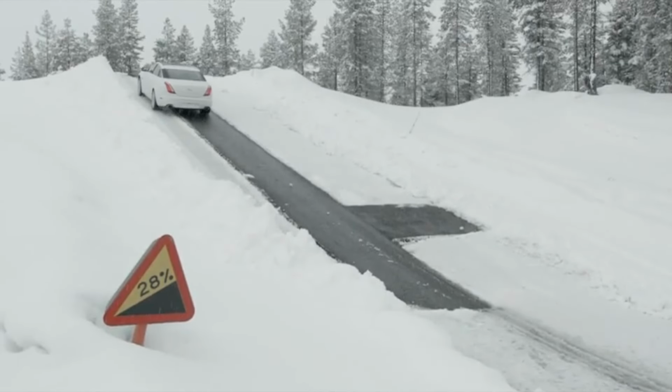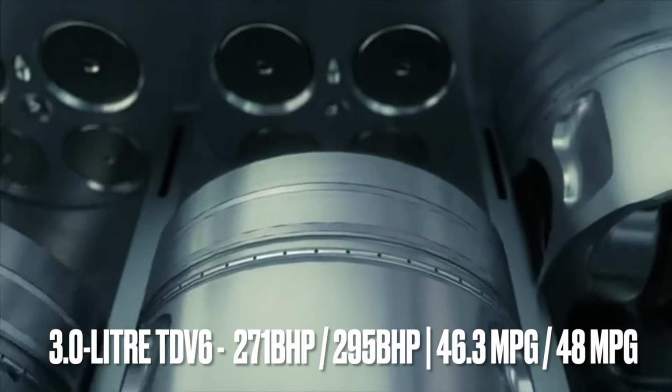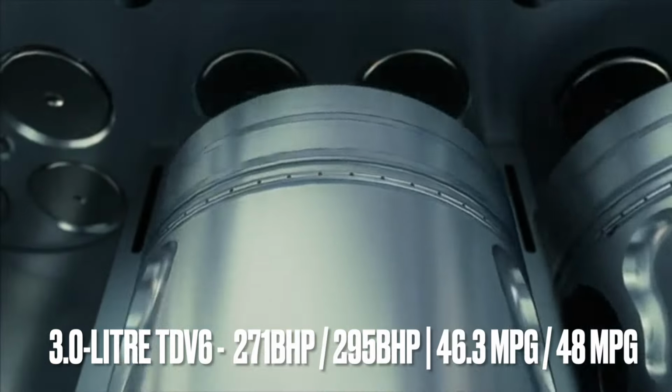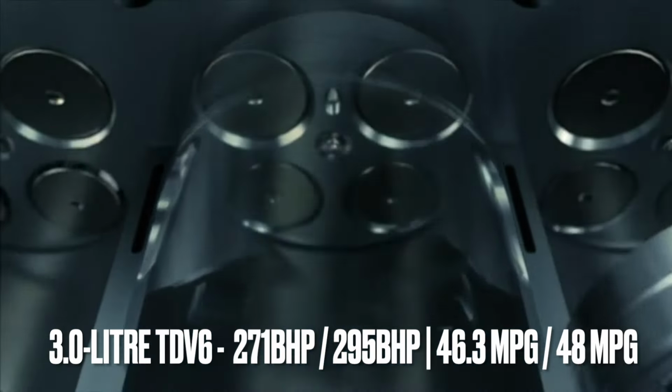First up is the diesel. The XJ gets the 3-litre TDV6 producing 271 brake horsepower in early versions and 295 brake horsepower in later models, and gets 46.3 and 48 miles per gallon respectively.